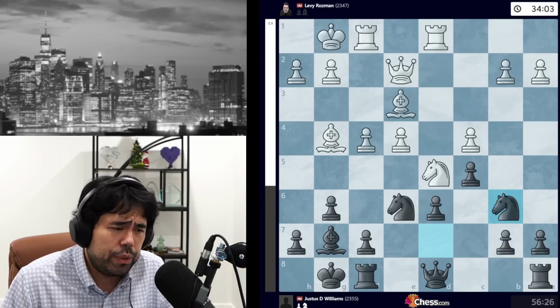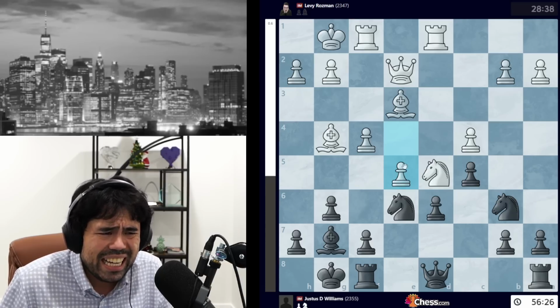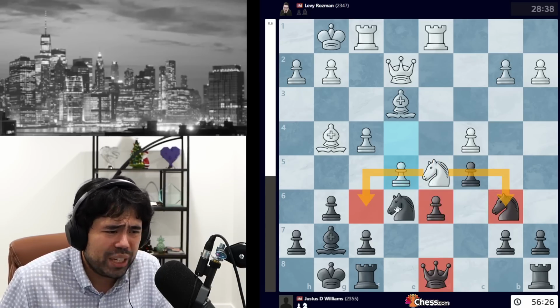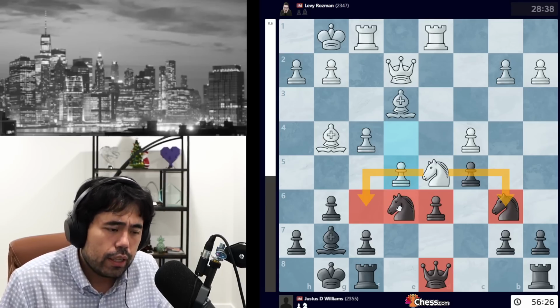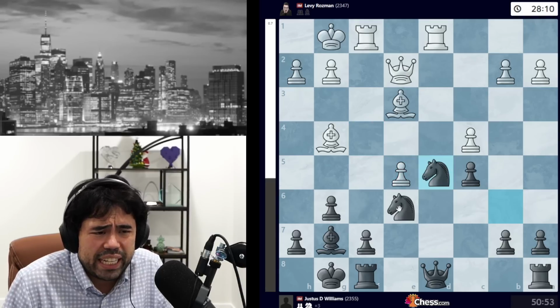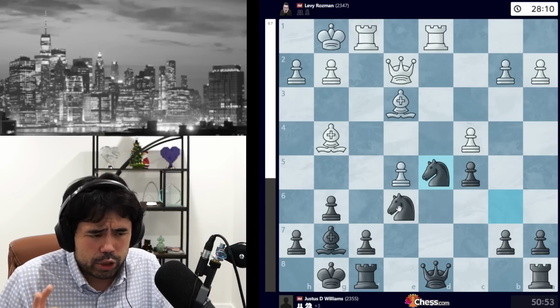Additionally, after knight b6, it would be very easy to be panicked because Levy plays this move e5 after a 6-minute think, trying to open up the d file, and suddenly you worry about all kinds of forks on your queen and ending up in trouble. So here Justus decides to take. Levy recaptures, and now we get this move knight takes knight, pawn, rook takes knight, and this is the moment in the game, so to speak.